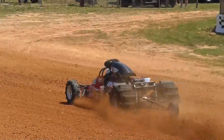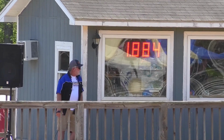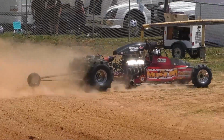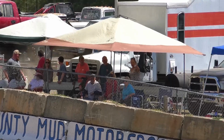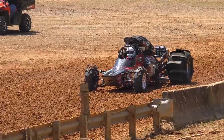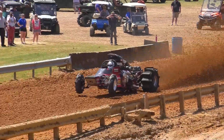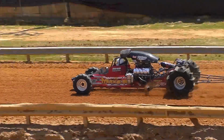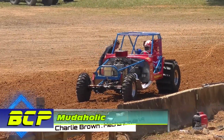What a ride for Keith Mitchell, absolutely blistering the track at a 1.884 second run. That was faster than a lot of our blower cars here yesterday, and he ran in that class as well. So the power is getting to the paddles here this afternoon. We have the blower class yet to go. That'll be on another edition of our coverage from here in Sanford. And I believe if he were in that class, he'd be a threat for the win. But Keith Mitchell laying down a quick one here in Sanford, North Carolina.